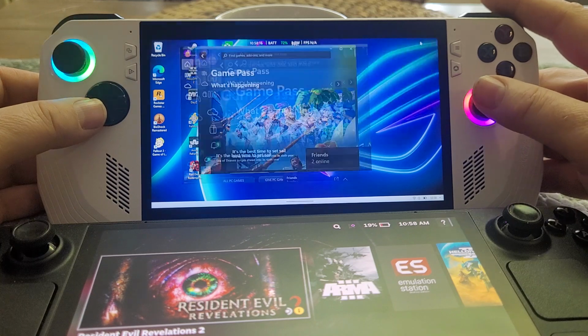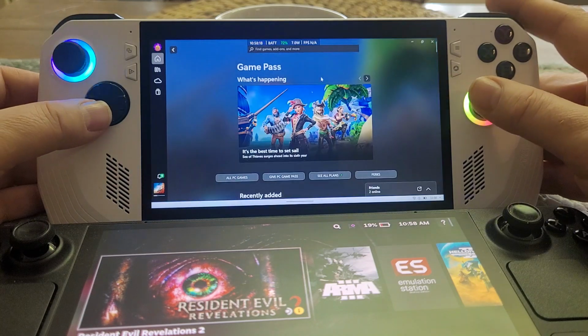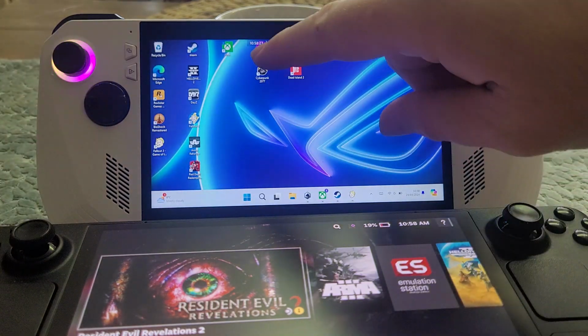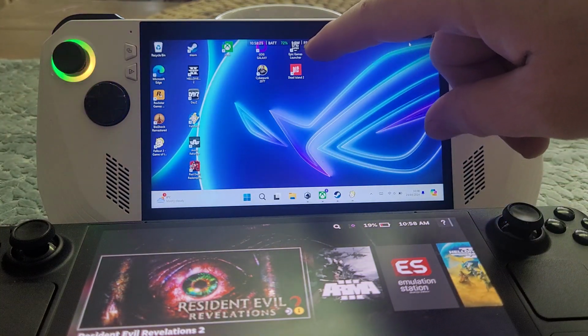Let's make that bigger there as well. So that is a fantastically important thing in PC gaming. You've also got Galaxy here. We've also got the Epic Game Launcher.